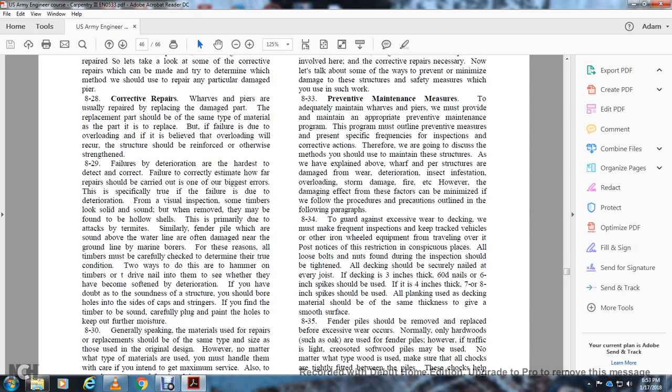829. Failures due to deterioration: determine the hardness and the direct cause of the failure. The cost estimates of how the repair should be carried out can be the biggest error. That's especially true for failures due to deterioration. From visual inspection, some of the timbers look solid and sound, but when removed they may be found to be hollow shells, primarily due to the attack of termites. Similarly, fender piles that look sound above the water line are often damaged near the ground line by marine borers. Such timbers must be carefully checked to determine their true condition.